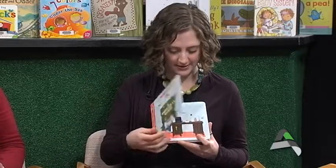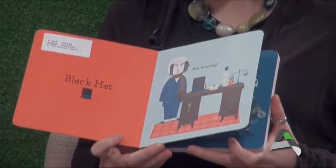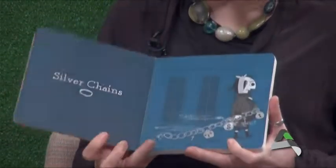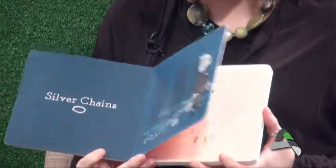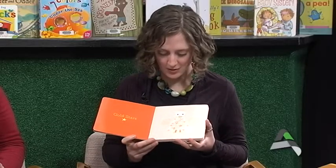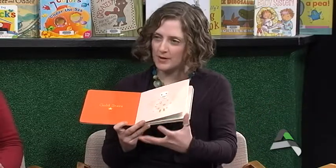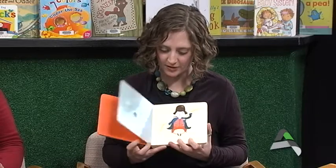Which is cool. She's great the way that she takes these classics and makes them for babies, because this, as you can see, is a black hat. So she's doing a counting primer, or a colors primer for this one. Black hat, silver chains. And the colors in these are really eye-catching because they're not really colors that you typically see in a baby book. They're not the sort of high contrast. They're not the very primary colors. They're a very different set of colors.